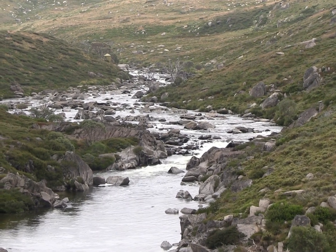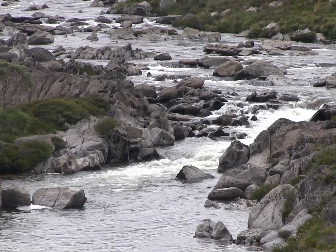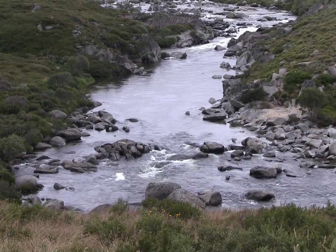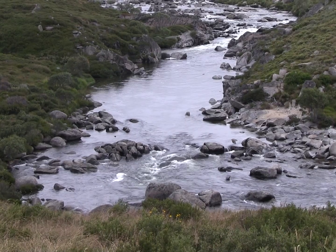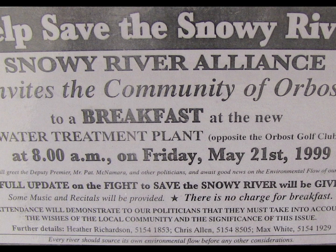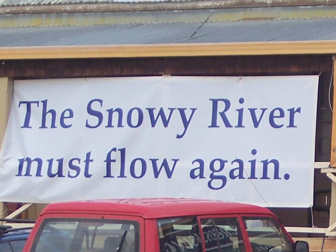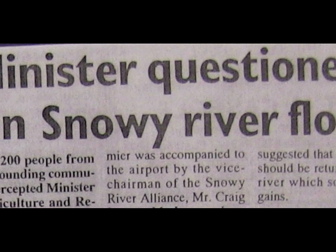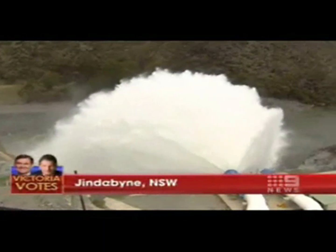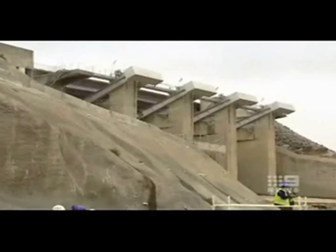The Snowy River is Australia's most famous river. In 2002, after a hard-fought 10-year community campaign, laws were passed by 3 governments, Victoria, New South Wales and the Commonwealth, to restore flows to the Snowy River. In 2010, the media focused on big spring flows below Jindabyne Dam. Everyone now thinks that the Snowy River has been saved.